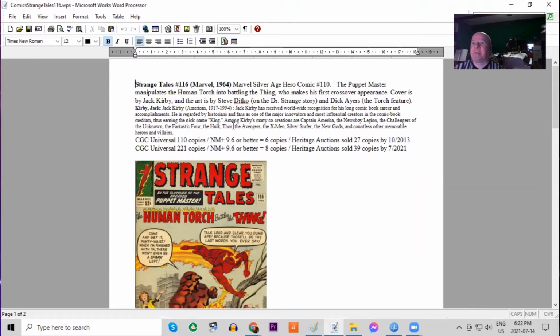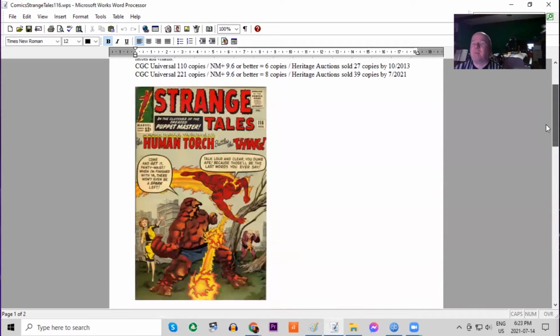Puppet Master manipulates Human Torch into battling the Thing, which makes this his first crossover appearance. Cover art by Jack Kirby, interior art by Steve Ditko and Dick Ayers. 221 copies graded in total. Only 8 9.6s or better.